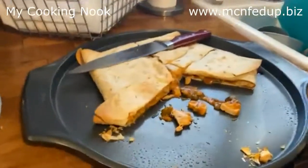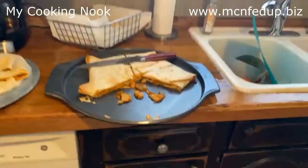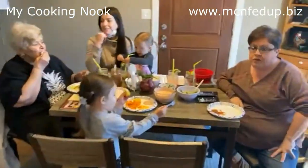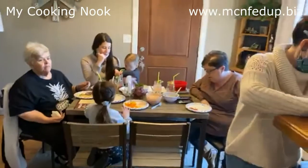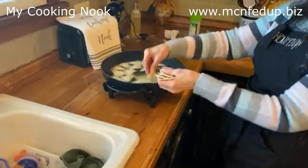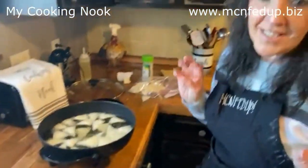All right, we got a couple more batches of chips. And by that time, my quesadilla in the oven will be done, because really and truly, it's just a matter of the food inside is cooked. You gotta just melt the cheese, and crisp the tortilla around it, and then you got yourself a big, fat, amazing quesadilla.